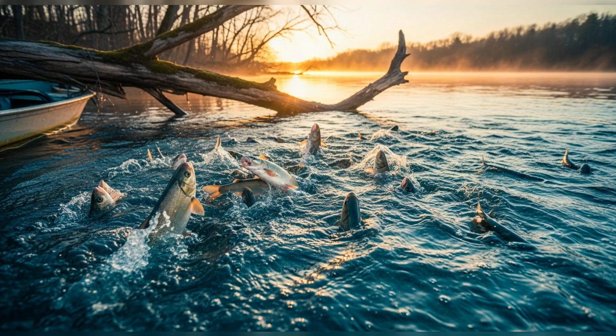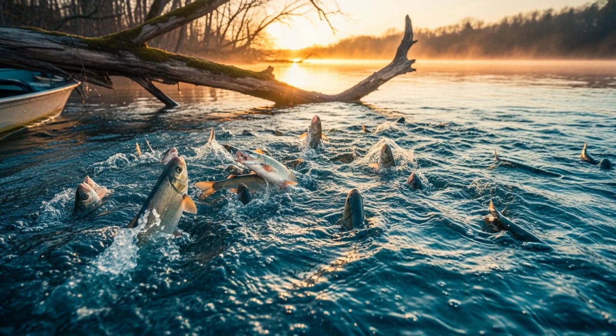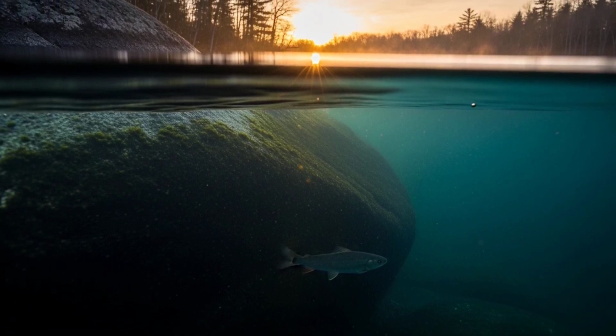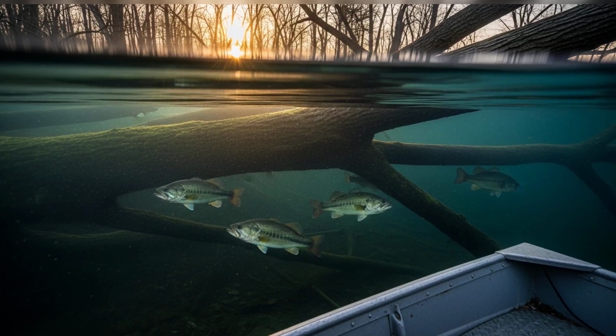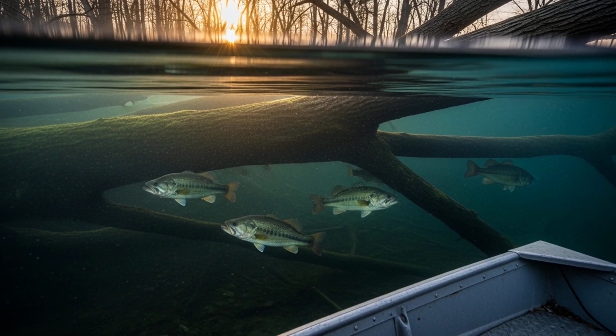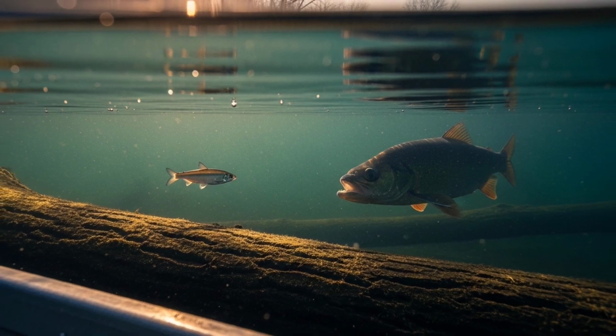In the summer, fish will sit right in the middle of the current to catch food floating by. But in early spring, fighting a current requires way too much energy. If your perfect piece of wood is taking the full force of a cold, incoming current, it will be completely void of life. The fish will move to the exact opposite side of that structure, or find an eddy just behind it where the water is perfectly still.